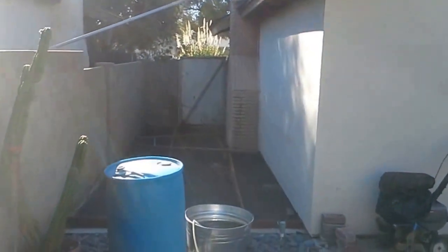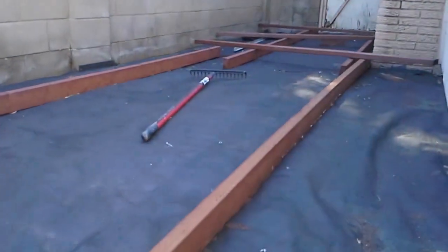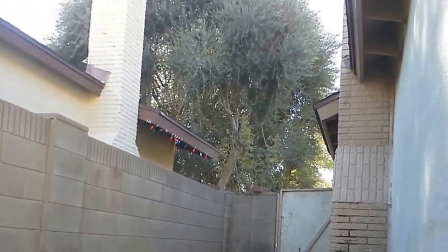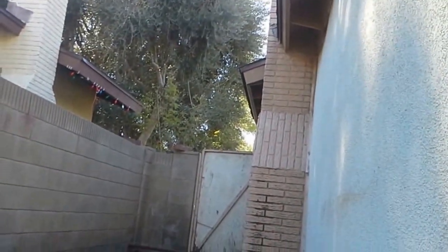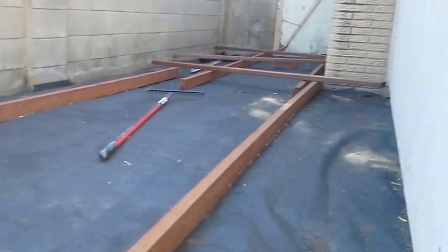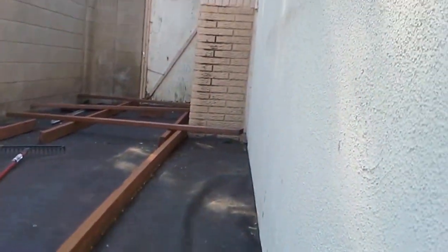His newest project right now is this side yard. He's going to be doing a nursery of some sort with some rainwater storage. And I guess he's going to do a raised bed nursery over here in the side yard. So he's begun that project. He's going to extend the roof down and start a small raised bed nursery in here with rain barrels along the back here.